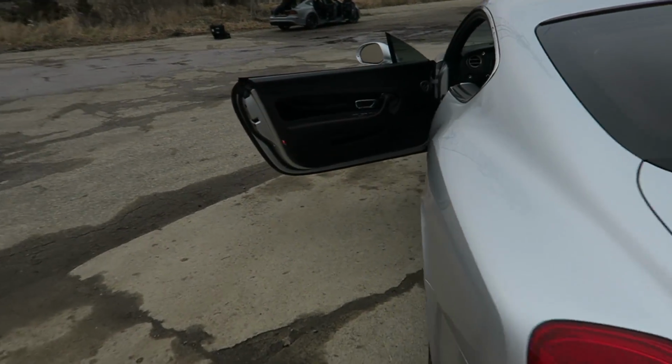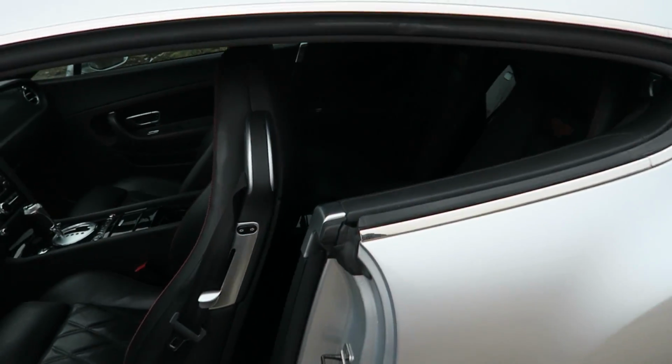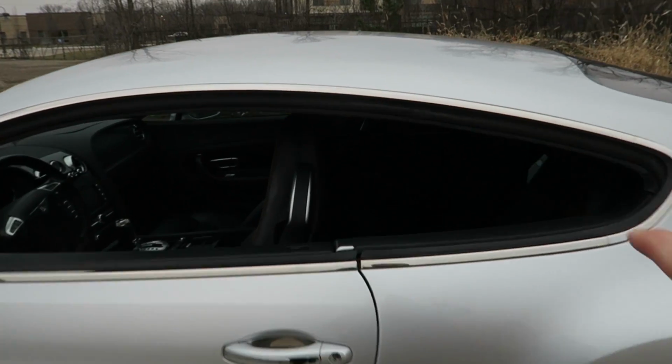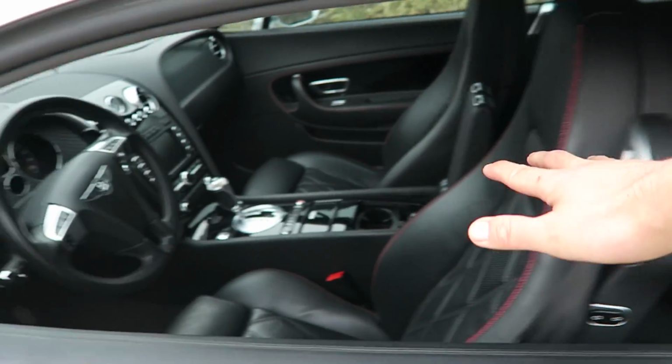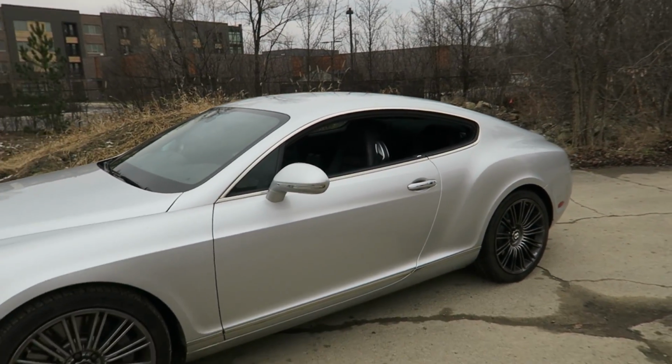Since this is the 2-door coupe, you get a completely C-pillarless window, which is really cool. So this window goes down, that window goes down, there's nothing in between here, so it's all open, which I think looks really, really cool when you have it all the way open like that.